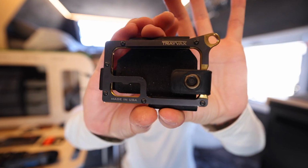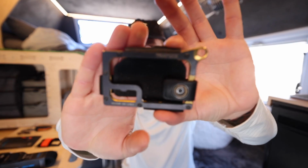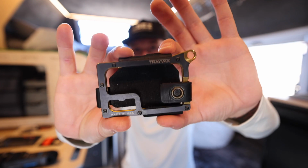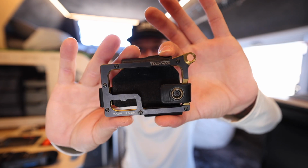Now we have one more wallet in this new line, and this is probably the one that I am most excited for because I have been telling Trayvax to do this for literal years now. Some of you guys may remember this wallet right here. I picked this wallet up on one of their Indiegogo campaigns when they first released this one. This is known as the Contour. This is hands down my favorite Trayvax wallet, although it is one of the most expensive ones in the lineup. I love the fit and finish on it.